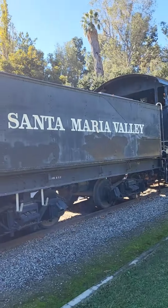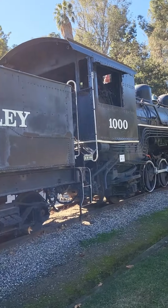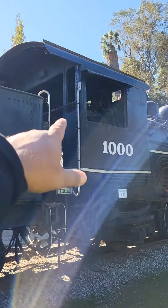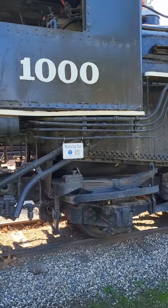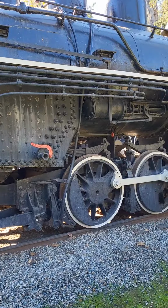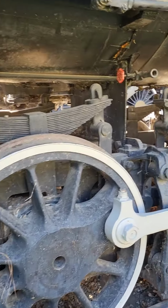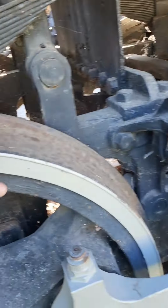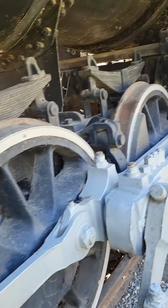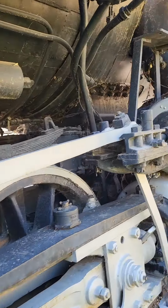But here's another one. This is the Santa Maria Valley, probably a Northern California train, but they have these huge engines inside, but unfortunately we can't get up there anymore. But it's pretty cool. Look how detailed these trains are. Look how the spring leaves right here will keep it all in place, and these are rails, but this wasn't actually used back in the days. Check it out. Isn't that cool?